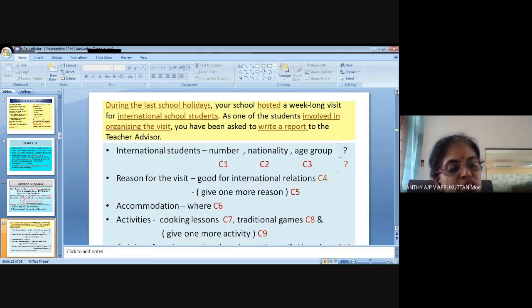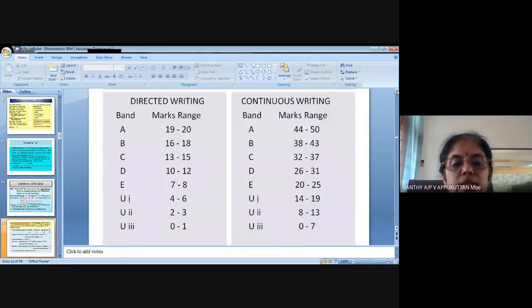Accommodation. Where would they stay? Although your school has no hostel, you can say they stayed in our school hostel. Or if you don't have a hostel, some say they stayed at a nearby hotel and traveled by bus to our school for their activities. We can say that, up to you.